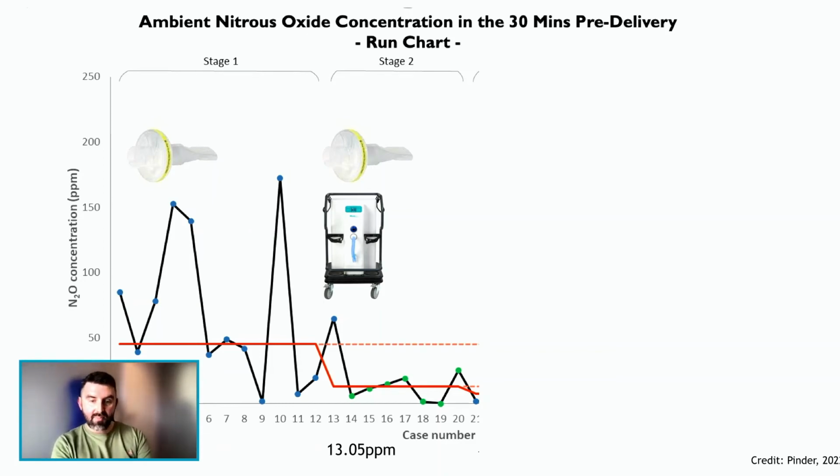But you can actually see that apart from the first of these 8 cases where we used the MDU and the mouthpiece, all of them were below that initial median. And when you do quality improvement science, this is what's called a shift. So we've got 7 points, all below the initial median, and this is very unlikely to happen by chance. So this is a result that we think has arisen from using the MDU with the mouthpiece.